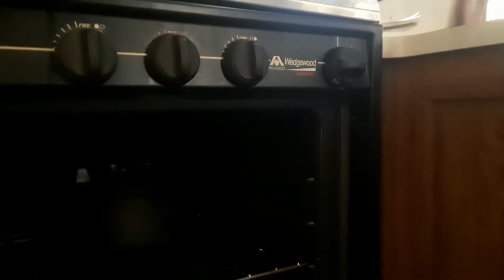Atwood stove, like never used. Surprised how many of the cooking appliances aren't used in these things. I just heard the woof. They don't always light on the first time. They try like 3 times, I think, like for 6.5 seconds.